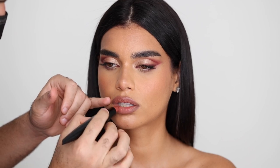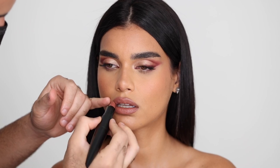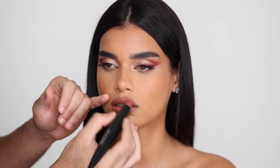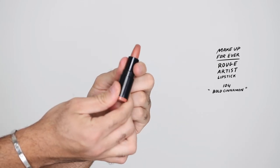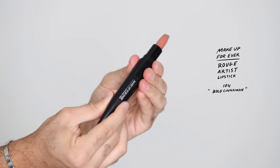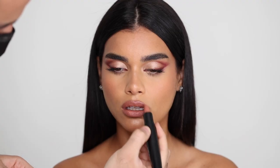And I love that you can kind of hold the lipstick like a lip brush, which gives me so much control. And then I'm going to be going over that with the Rouge Artist 104 Bold Cinnamon, which is a slightly lighter color. And I'm just going to be creating a very light ombre. Nothing too crazy, nothing too dramatic. I just want more dimension to the lips.